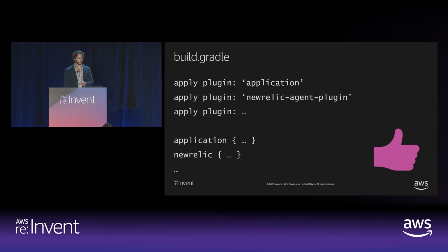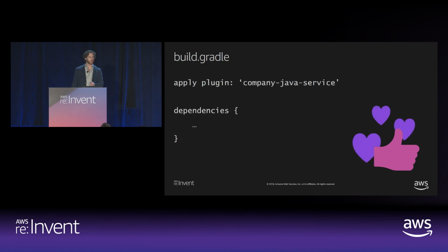So that's not great. To avoid that, the approach that I like is to actually create a mega plugin that pulls together all of the other plugins that you want to use, and you can provide them with sensible default configuration, and you can get to the point where individual services just apply that plugin, list their build dependencies, and that's it. So this creates a really nice looking build script, and it's much more the approach that we would take if we were building modular software in our applications. And now when you make improvements to your standard processes around monitoring or around anything else, teams just need to update their version of that plugin, and they get all of those updates.